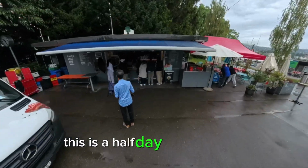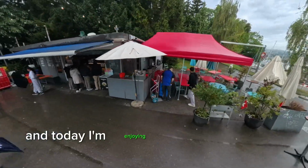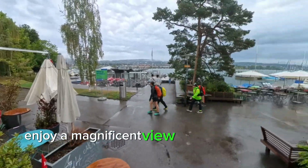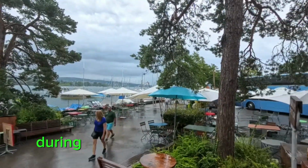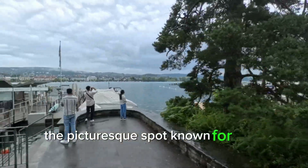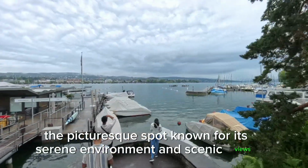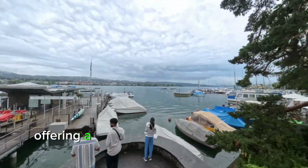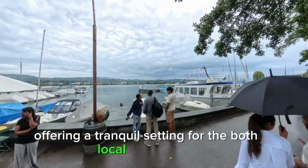This is a half-day Zurich tour and today I am enjoying a climate a little bit rainy. Enjoy a magnificent view of crystal clear Lake Zurich during a photo stop at Limmat River. The picturesque spot known for its serene environment and scenic views. It accommodates numerous sailboats and small craft, offering a tranquil setting for both locals and visitors.